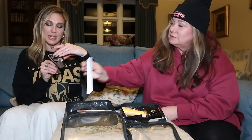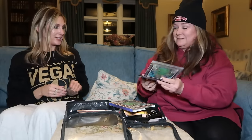And this is Viseart. I'm not sure what little palette this is. I hadn't used that before I came, but I thought it was great for travel. This is the Lilas. And I've been dying to get this one. This is the Onzai, the Christmas Eve palette. I just love that.